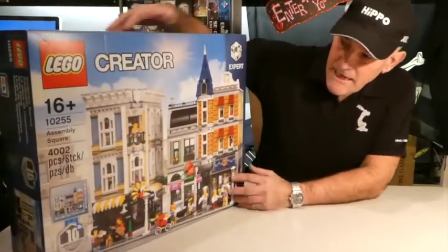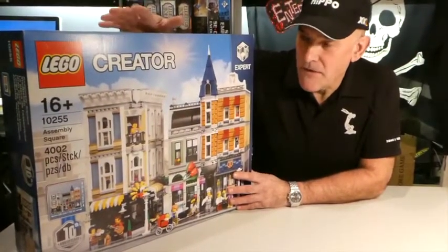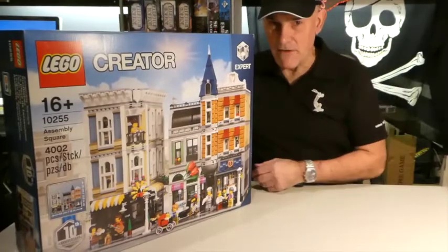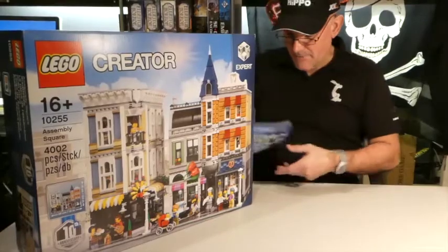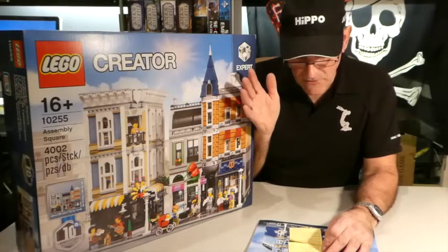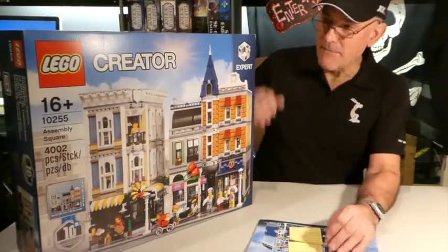This is, I always have to remind myself, the Assembly Square. This was the model that was brought out on the 10th anniversary of Lego's modular building range. And just to remind myself, I'll go through what they were. Starting from the beginning, we had the Cafe Corner, Greengrocer, Fire Brigade, Grand Emporium, Pet Shop, Town Hall, Palace Cinema, Parisian Restaurant, Detective's Office, Brick Bank, and then finally Assembly Square.